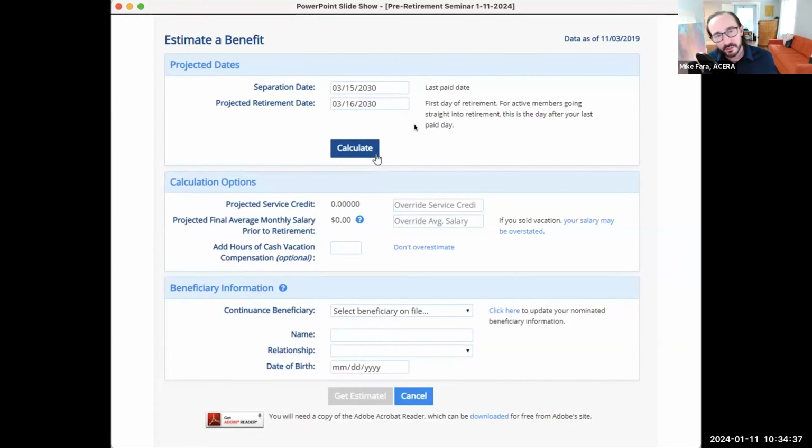Now, if you're not going straight into retirement and you're going to terminate your employment and retire at a later date, that's fine. Just plug in whatever your scenario is. You hit calculate. It's going to make a projected amount of service credit for you. This is based on how much you've already earned and how much it is projecting you will earn in this scenario. It's also doing a salary projection for you based on what it already knows about your salary. You can override both of those numbers if you want.